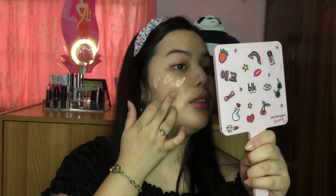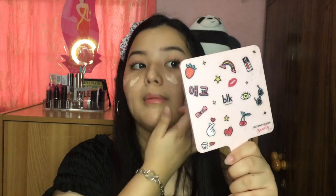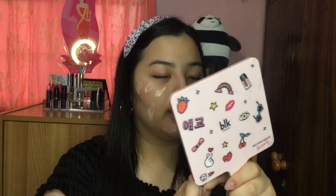So for this, I'm just gonna use my fingers because why not? Siguro kasi wala din akong sponge na disposable. I prefer disposable ones. So ayan. So if kulang pa, go ahead and add some more.